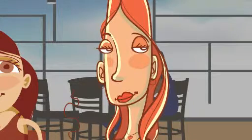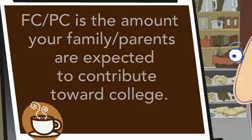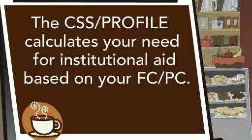Oh, so that's what gives you your FCPC, your family contribution or parent contribution. It's kind of like the EFC, but it determines your financial need for institutional aid. Precisely. The FCPC is what the institution estimates your family can afford to contribute toward a college education. This determines your eligibility for institutional or school-based aid, and the institution gets this number from your answers on the CSS Profile form and the FAFSA.